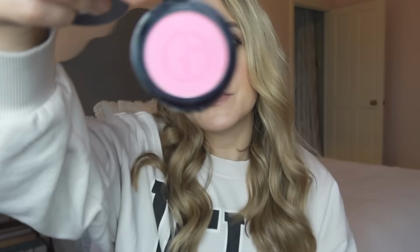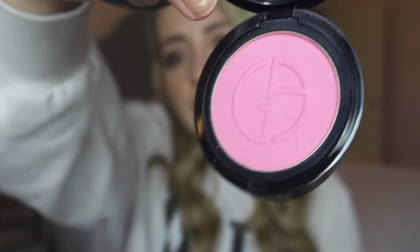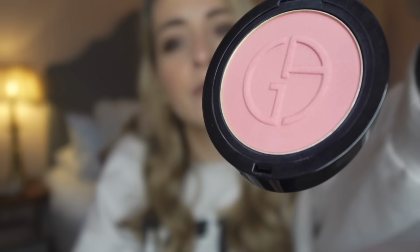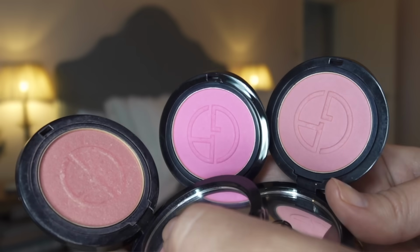And then the other 2 shades I really like are 52, which is the super bright Barbie pink. This is really nice for a fresh pop of pink, a really good spring summer colour. And then the other one is 51, so it's basically 50, 51 and 52. This is more of a subtle, non-shimmery peachy colour. Absolutely love those. I think they're one of the best launches of the year.